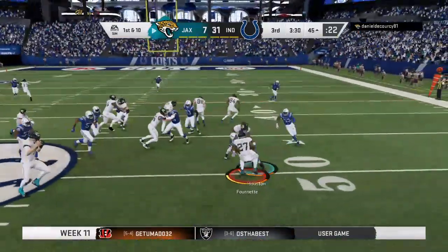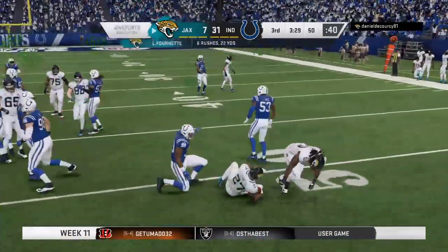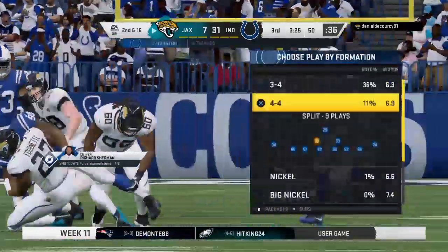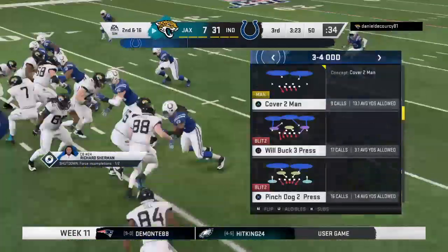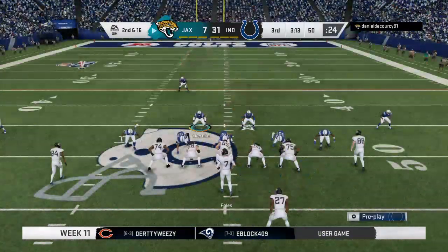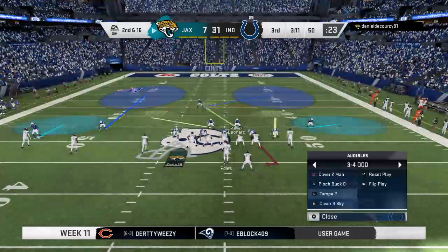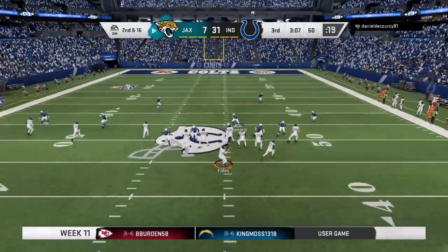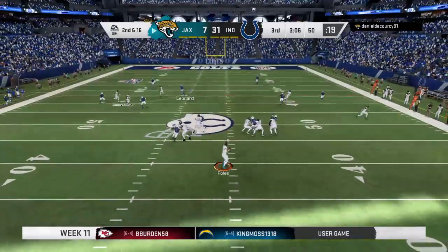They keep it with Fournette on 1st down. And that play goes nowhere. Taken down, losing yardage at the 50, right at midfield. It's a 6-yard loss on the play. And it'll be a 2nd and long. From the midfield strike, they'll look to throw.